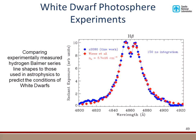And so essentially what we have here is a line out of the H-beta hydrogen Balmer series line, where he's comparing his work in blue, what he's measuring, to this classical paper by, I'm not sure, I think it's Weiss, where what he's looking at is whether there are any deviations in the shape, not at the peak, but as you come out into the wings of the line from his work versus other work.